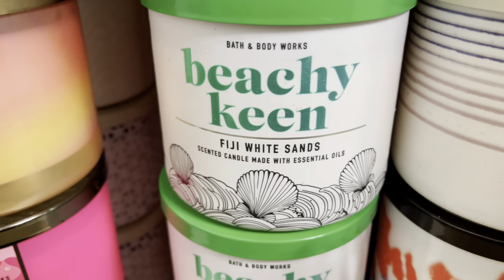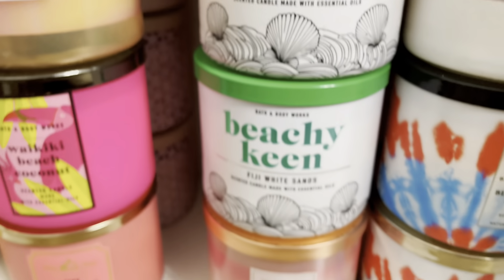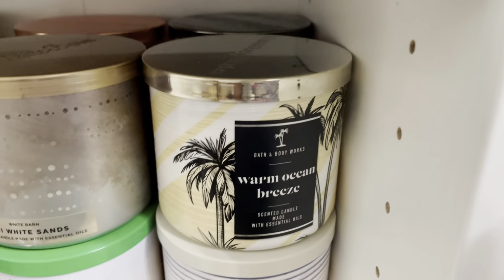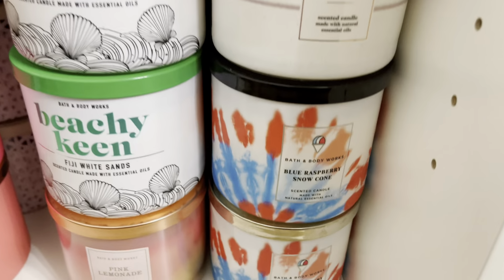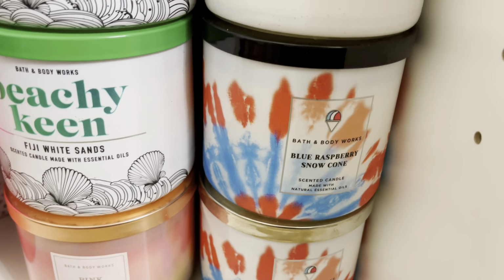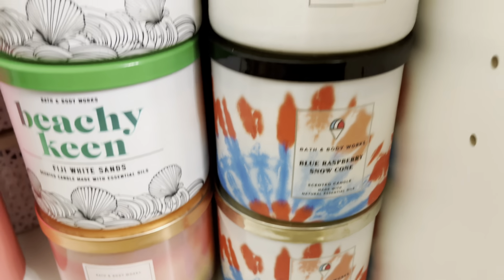These are for Tisha Keen. Get it, Keen? Another Pink Lemonade, Warm Ocean Breeze, Coconut Sandalwood, and two Blue Raspberry Snow Cone.